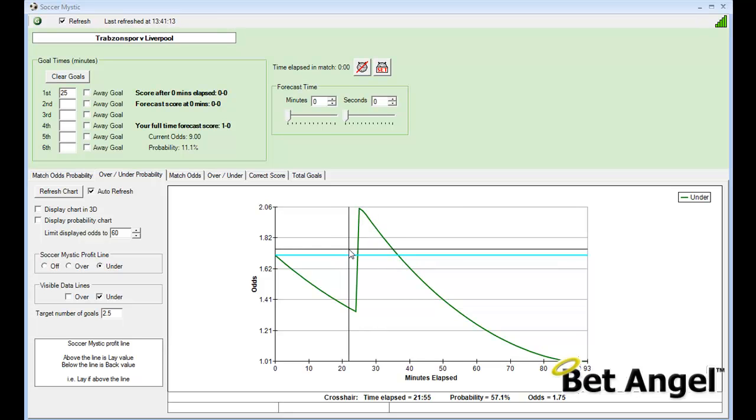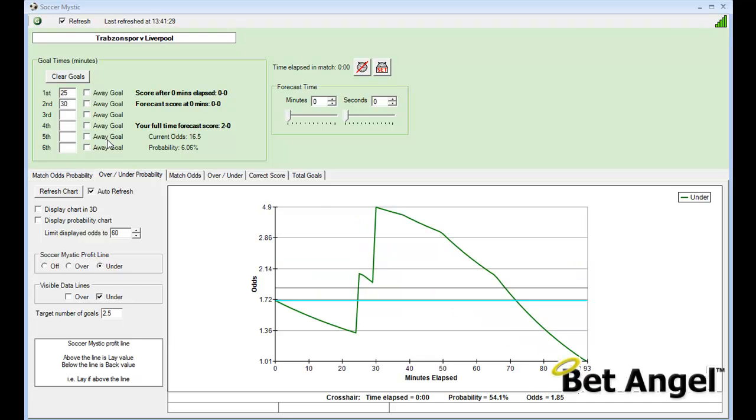So this is how you can use Soccer Mystic to predict and look at elements of the market and which strategy sort of makes sense if you're going to back before the start of a match and lay off or back off in play. So, of course, if there were a goal after 25 minutes and 30 minutes, then you can see actually this whole area here represents lay value. In other words, if you laid before the start of the match, then this whole period between, let's have a look, 24 minutes and 71 minutes is areas where a lay strategy would be profitable.